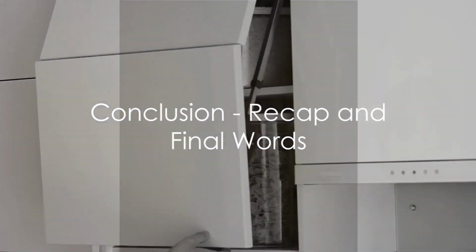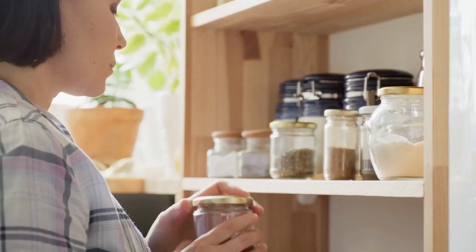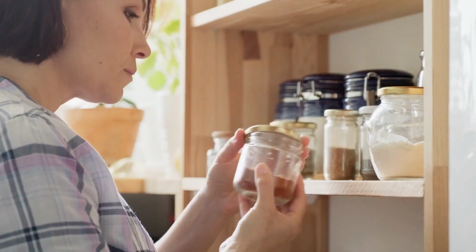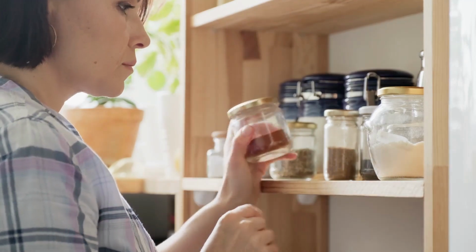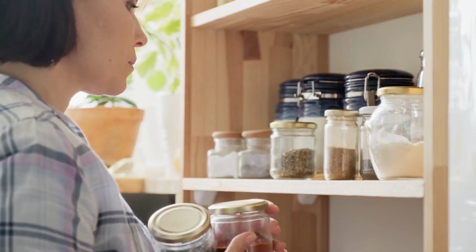So, there you have it. The common pantry mistakes that could turn your survival dream into a nightmare. Let's take a moment to recap what we've just discussed. We've identified a list of 10 foods that, while they may seem like good choices for a prepper pantry, are actually not ideal for long-term storage.